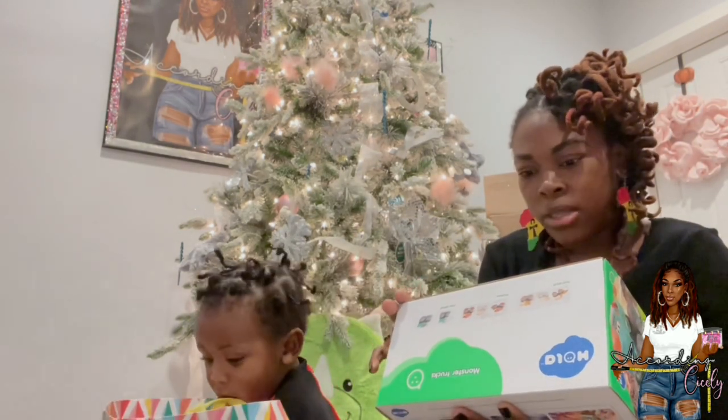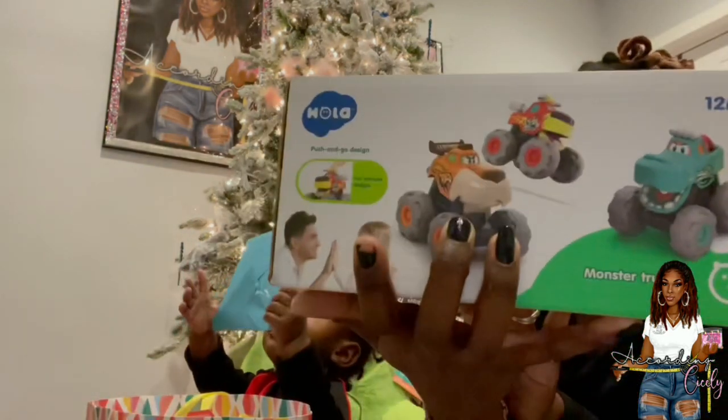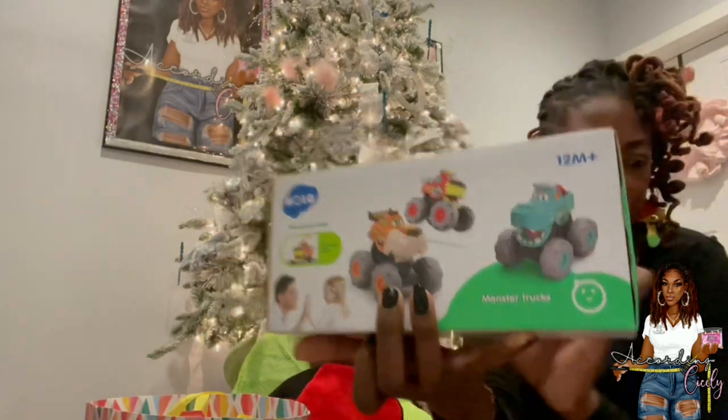It says 12 months and up. Monster trucks. Yeah, that's really cute. This is by the brand, I think it says Hula, if you are interested in finding that.